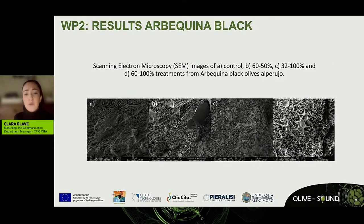And here are the more mature olives, the black ones. As you can see, once again, the cells stay more intact when the power is higher. So we need to apply lower intensity treatments to the olives when they are more mature. And the control that you can see in picture B is really different. We can differentiate the cells there. So the treatment shows real improvements.